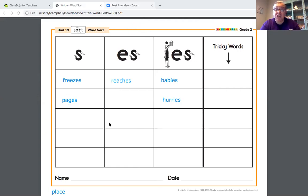All right, the next word is wishes. Wishes. The little girl wishes on a star. So what is our base word for wishes? Our base word is wish. So w-i-sh. So let's spell wish. W-i-sh. But she wants more than one. She wants it to be plural, wishes. So what do I need to add? We add an ES, that's right. So let's go ahead and put wishes in the correct column.